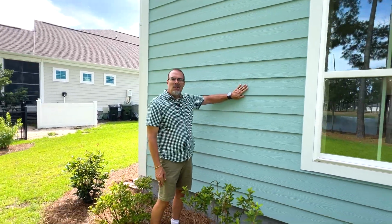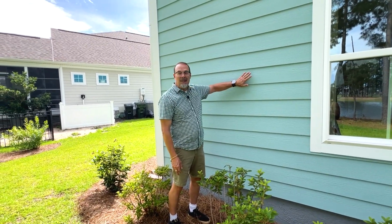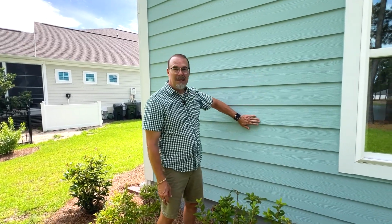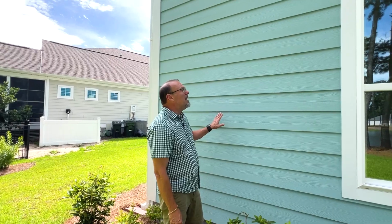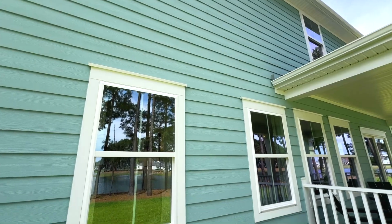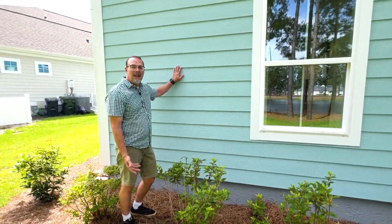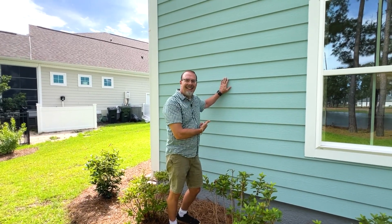So it maintains its shape. It lasts longer. I guarantee you'll probably get some sound deadening from it because it is a cement material. But just a beautiful finished look. And like I said, it's going to have a uniform appearance for years to come. And you have a lot of termites in the South, so they aren't going to want to eat that. Yuck. It's cement.